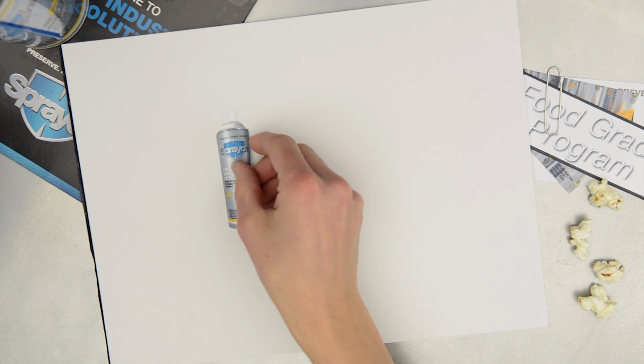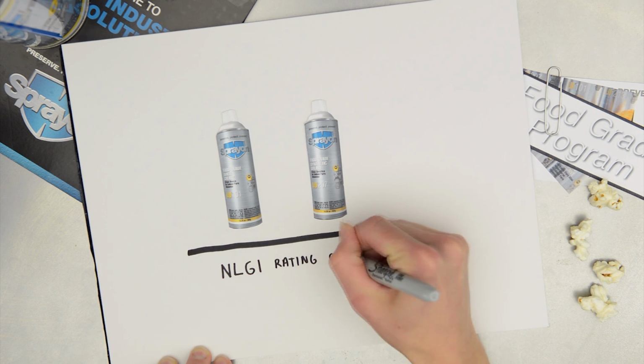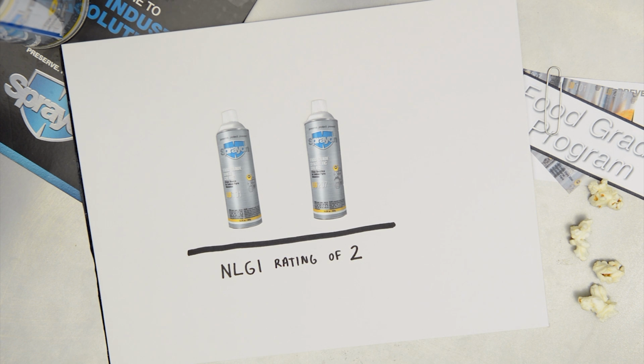The Sprayon NSF H1 food-grade lubricants offering features 2 products with an NLGI rating of 2. Remember that peanut butter consistency? Not only do these greases provide all the performance characteristics associated with an NLGI 2 grease, but you also get the application flexibility that only an aerosol can provide.